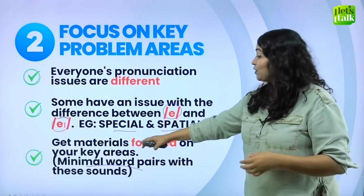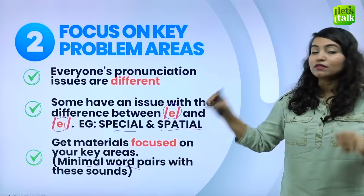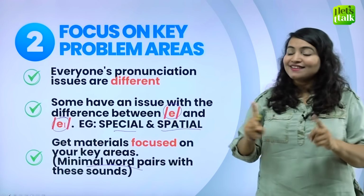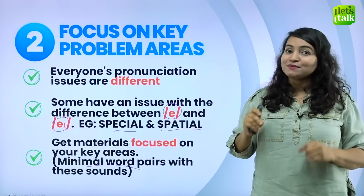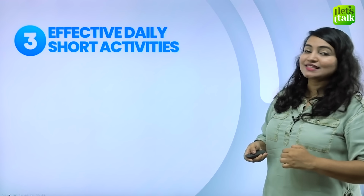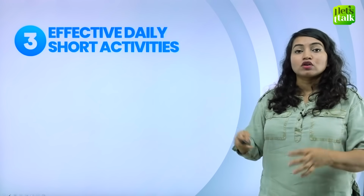Whatever you want to say, you can use it, but you have to get the right material to focus on those problem areas which are specific to you. Because like I said, everyone's pronunciation problems are different, okay. Anyway, let's go on to the next part of our 4-step formula, which is effective daily short activities.